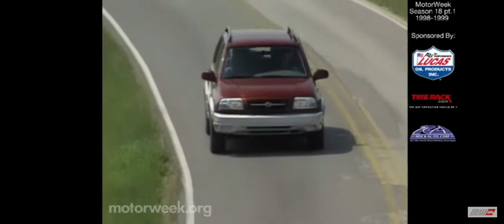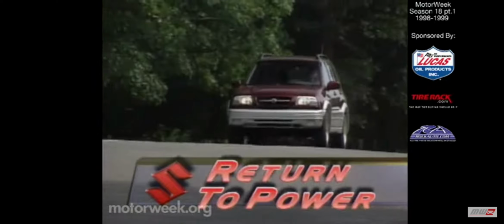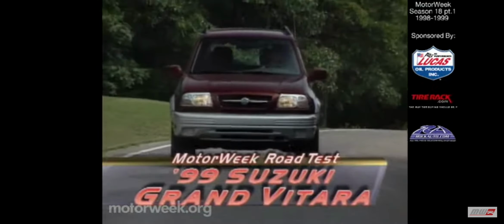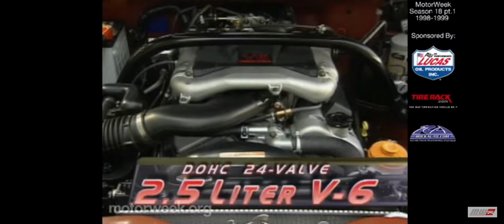And that something else is power, real V6 power. Long a familiar feature in larger sport utility vehicles, but a true first for the rapidly growing compact sport ute class. Rather than the usual 2-liter or smaller 4-banger found on other mini 4x4s, Suzuki has equipped the 4-door only Grand Vitara with an all-new 2.5-liter 4-cam 24-valve V6 of its own design.